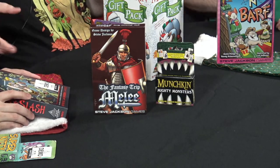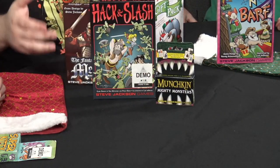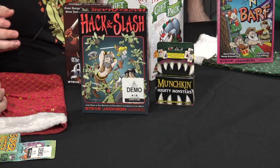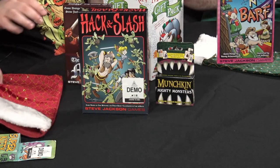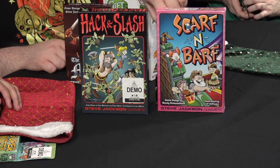So one other size of game I wanted to point out is this. We kind of went by size. We have the smaller games, like the medium games, and these are, I'd say, the larger end of what fits in a stocking, because full Munchkin games don't necessarily fit, but this is a little bit thinner than a Munchkin box. And these do fit. And these are kind of small stockings. I believe these are like Dollar Tree stockings. And these fit just fine. They're a little snug, but on a regular size stocking, probably fine.